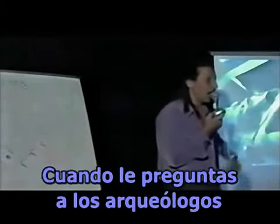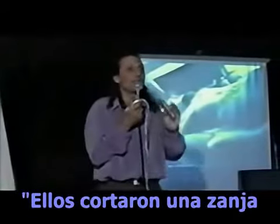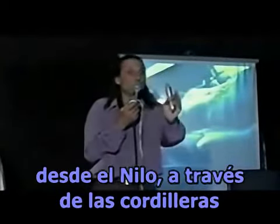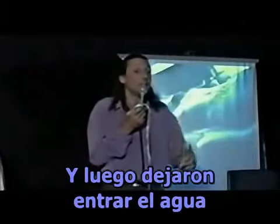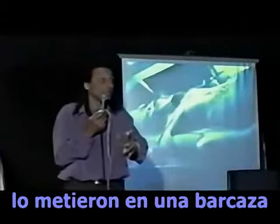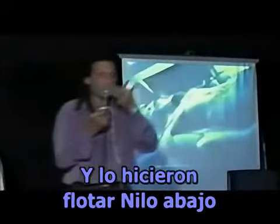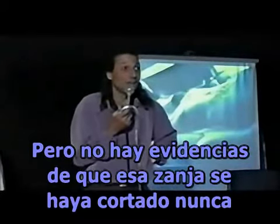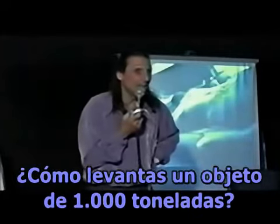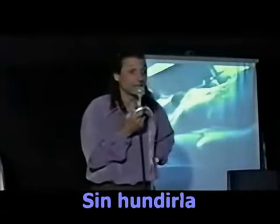Okay? When you ask archaeologists, how did this get there? They say they cut a trench from the Nile across the mountain range into the quarry. And then they let the water in, and then they picked up the object, they stuck it on a barge, and they floated it down the Nile. But there's no evidence of that trench ever being cut. How do you lift up a 1,000-ton object and put it on a barge without sinking it? I mean, that is just not appropriate. It just doesn't happen.